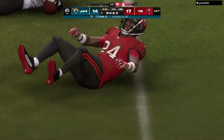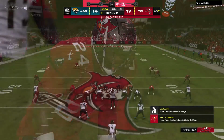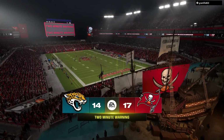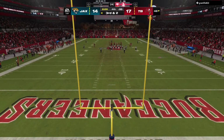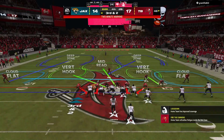And this time the yards won't come so easy as they in fact tackle him behind the line. 3 points separating these two sides with 2 minutes left to go in the 4th. Well, this crowd into it now. 3rd and 2.